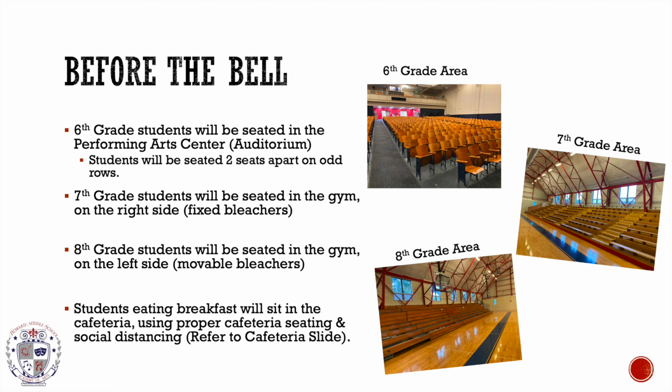Before the bell, 6th grade students will be seated in the Performing Arts Center. Students will be seated 2 seats apart and on odd rows to ensure social distancing. 7th grade students will be seated in the gym on the right side. 8th grade students will be seated in the gym on the left side.